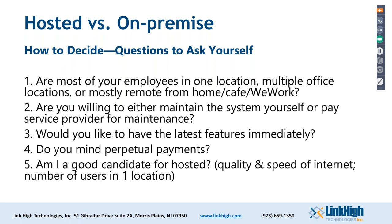Three, would you like to have the latest features immediately? So with a hosted phone system, you'll just get the features whenever they roll out automatically. They'll probably send you a little notification, update the back end transparently. If there are new features that you have to install on your computer or your phone, they'll give you a little notice to update the software. In a hardware solution, you would have to purchase new hardware or an upgrade to the hardware.